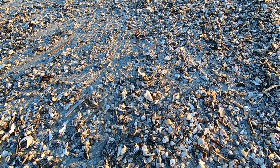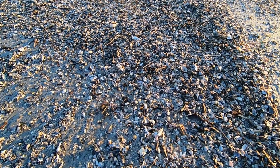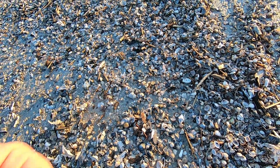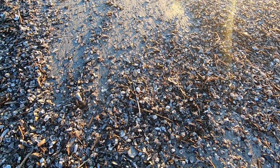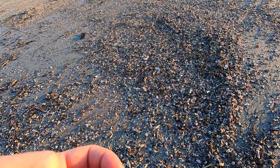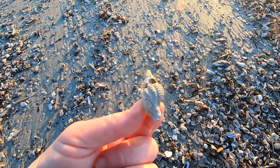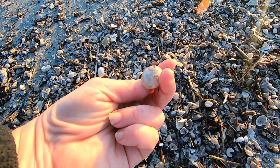A whole one would be nice of those today too. A pretty auger. Oh, that's a cool slipper shell. It's got the different colorations. Pretty olive hiding out right there in plain sight. Look at that shark eye. That was cool. It's got a really cool color pattern. Ooh, look at that big drill. It's got a little hole in it. Shark eye shell.